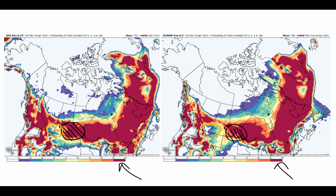The GFS, of course, is a little more optimistic, but as you look at the shading here, we're still talking about anywhere from 20 to 40% confidence in getting that 3 inches of snow. And then the European model here, with the goose egg in some areas, is up to maybe 10 to 20%. So we've got a big storm we're going to be looking for as we get toward the end of the week into the weekend. We've got high confidence in that.